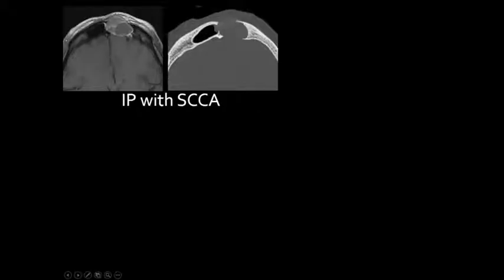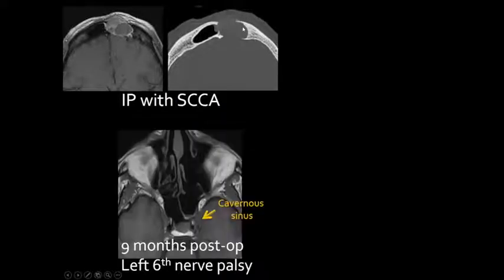This is a patient with an inverting papilloma with squamous cell carcinoma. We see the destruction of the bone in the forehead. The patient had surgery. We see the nice clearing of the sinonasal cavity and the surgical changes.